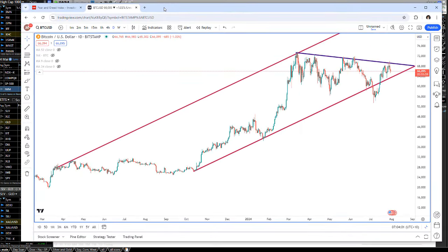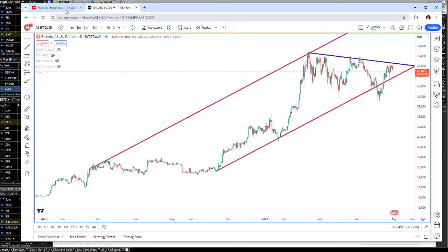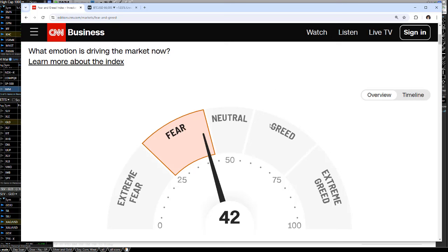Also, I want to be covering the actual Bitcoin market, what's going on with Bitcoin. Oh, look at that beautiful pattern there. Also the fear and greed index, and what the fear and greed index is actually telling me about what's coming next. So let's get straight into it.